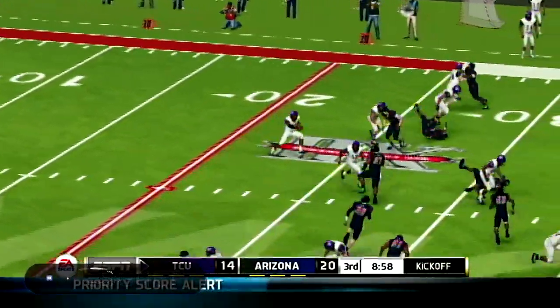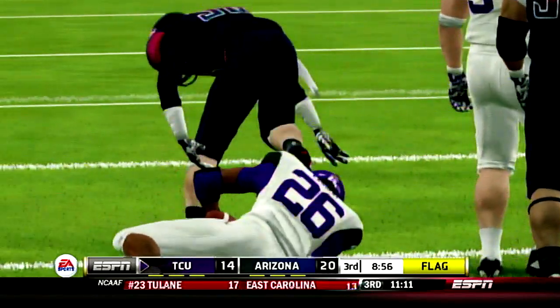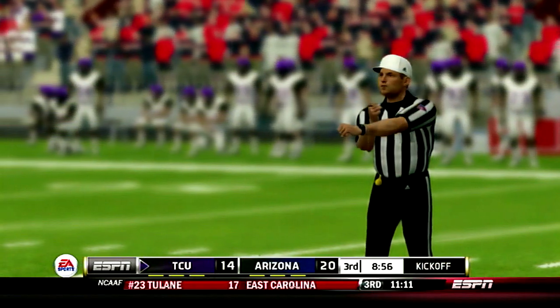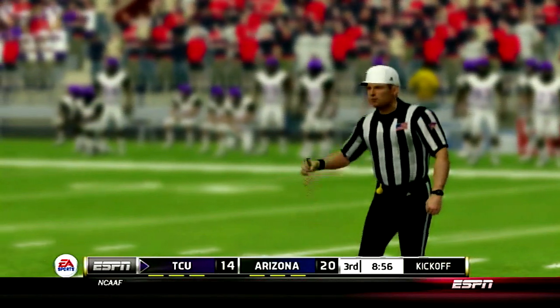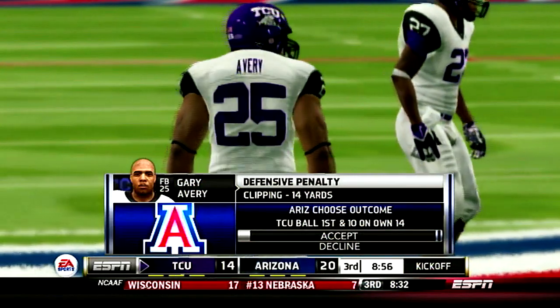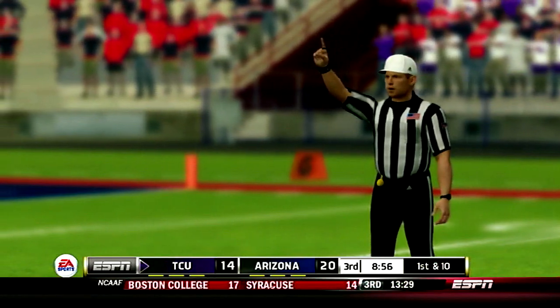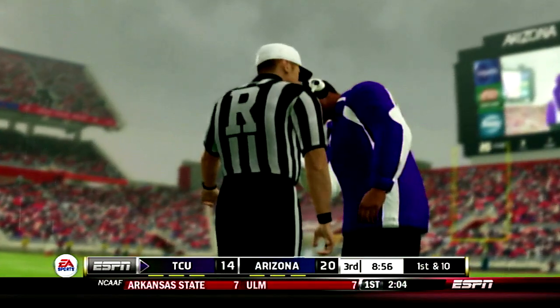Lambert from the 4. At the 30. Tackle made at the 32-yard line. There's a flag down, and it looks like this one's coming back. Personal foul. Clipping. Receiving team. Clipping is the call, and now they'll have to find a way to make up those yards right here.